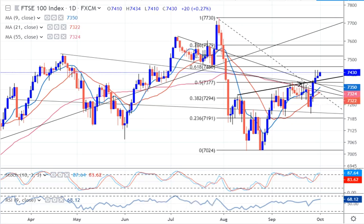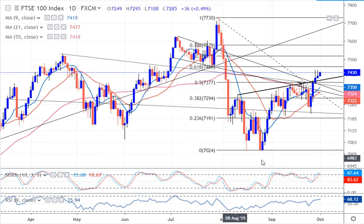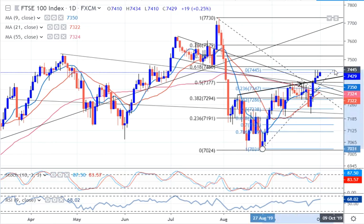Now where can the correction extend to on the downside? Obviously we look for Fibonacci levels, so I'm going to put one there to that top there. So we would be looking, I think, around this area here, which is 72.86. So around there I think is where Ftse could quite easily come back to on a correction.